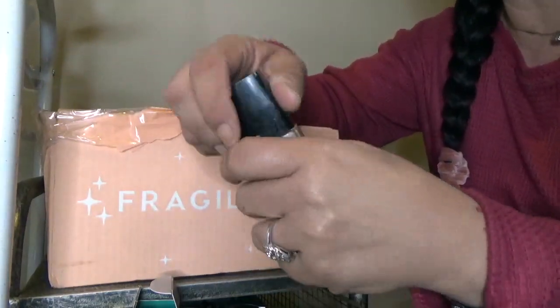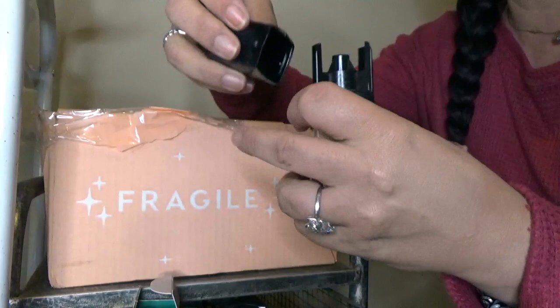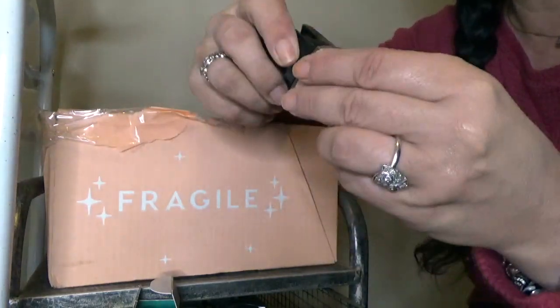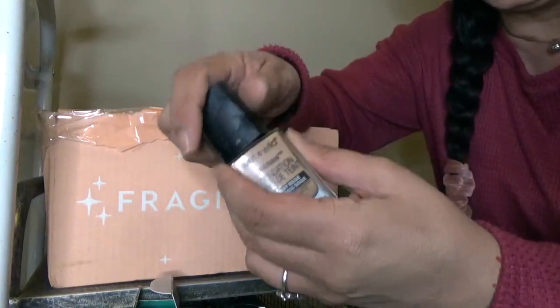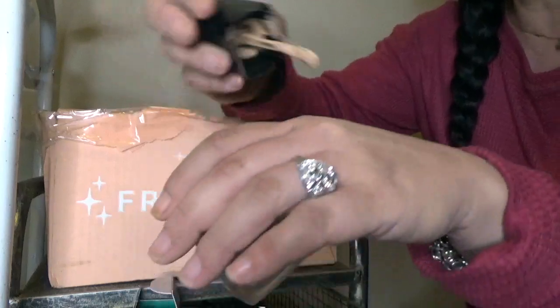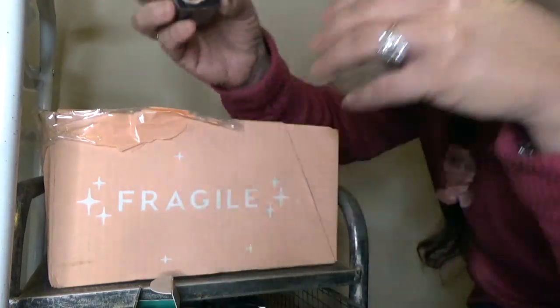I've had this quite a while. I think I liked it. There's something to... Oh. Okay, Leann. Yeah. Okay, the wand is kind of wonky.